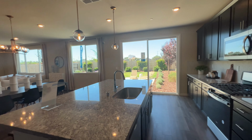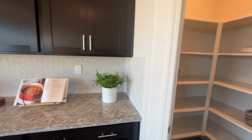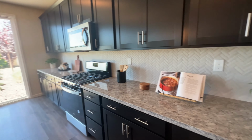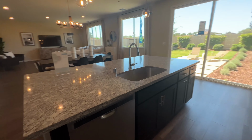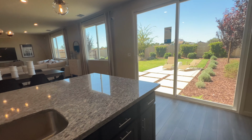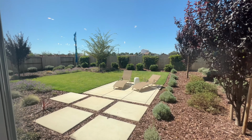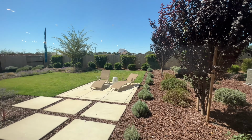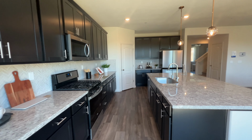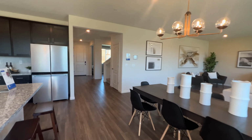I love the big sliding door with the windows. And you have your pantry. And then your island has your dishwasher, the sink. Check out the size of this yard. All right, let's go upstairs.